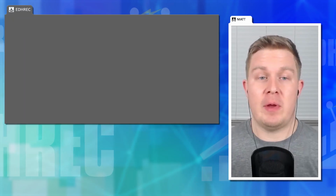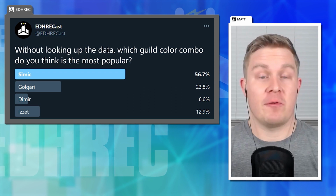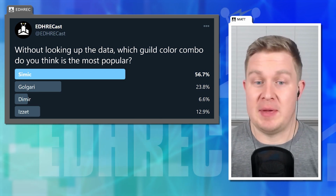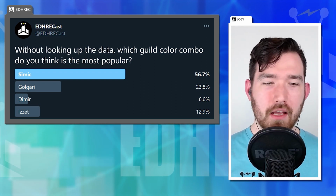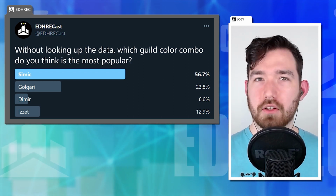Matt, when we ran a poll about which color combination people think is the most popular, what were the results? What was public perception about the most popular guild combos? Well, like I said earlier, we all kind of expected the Simic colors to stand out a little bit, and that's what the followers also thought. On the poll, the four options were Simic, Golgari, Dimir, and Izzet, and over 56% of responses said Simic was going to stand out on top. Then Golgari and Izzet, and Dimir came in last place with only about 6% of the votes. Yeah, about 23% voted for Golgari, about 13-ish% voted for Izzet, but Simic far and away was the choice of people when they were thinking which color combo was the most popular.